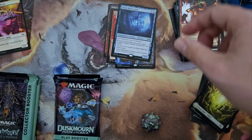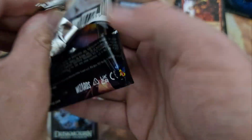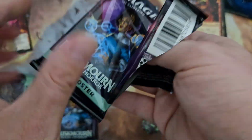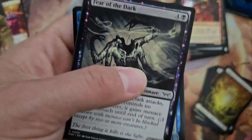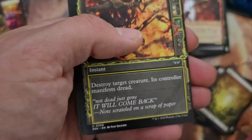And a couple foil commons. All right. I quite enjoyed Duskmourn. I'm looking forward to Foundations. A lot of powerful cards in Foundations. I think we're going to have some strong stuff to go with right out of the gate.